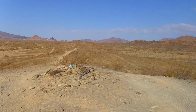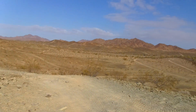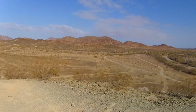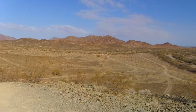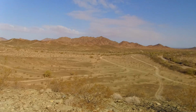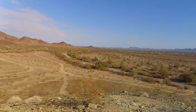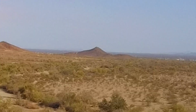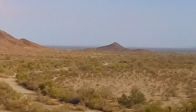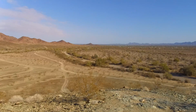And then I'm going to continue to sweep to the north there, and you can see all the four-wheeler trails around here, side by side, Jeep, ATV, OHV, whatever you want to call it. And as I sweep to the right here, to the northeast, that lone mountain at the end is called Q Mountain for Quartzsite. It's got the great big Q on it, outlined in quartz rocks in the town of Quartzsite.